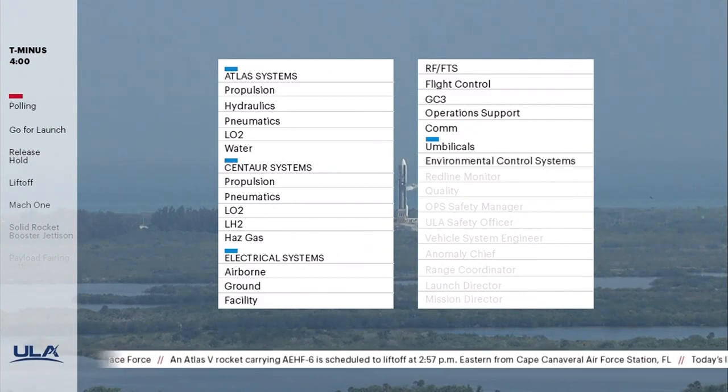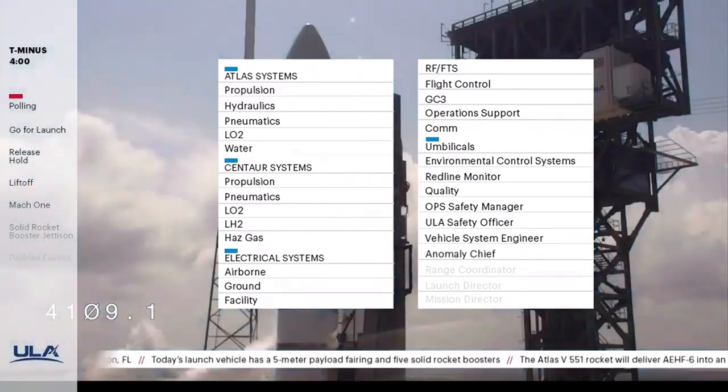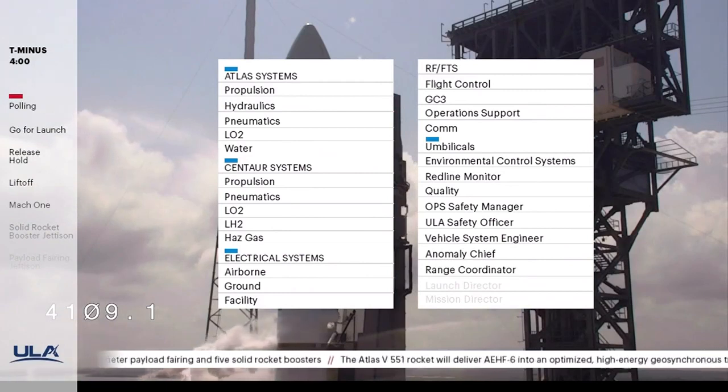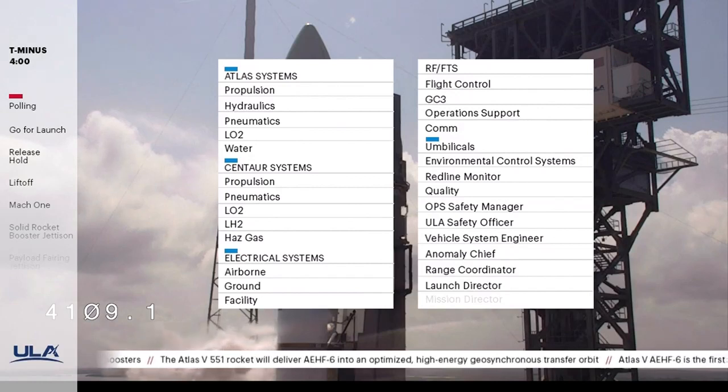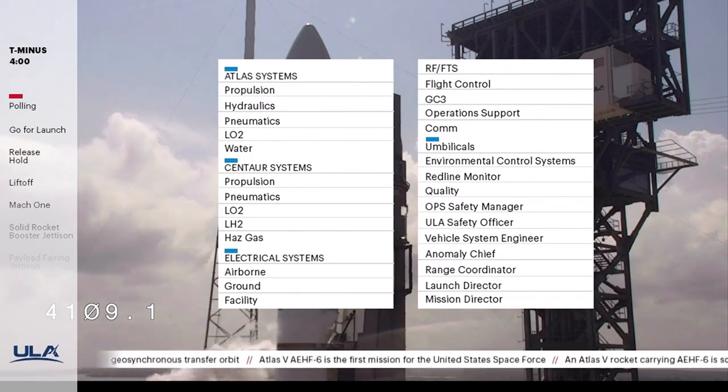COM. Go. Umbilicals. Go. ECS. Go. Red line monitor. Go. Quality. Go. Op safety manager. Go. ULA safety officer. Go. Vehicle system engineer. Go. Anomaly chief. Go. Range coordinator. Clear to proceed. Launch director. Launch vehicle is ready to launch. Mission director. You have permission to launch. Proceeding with the count. ALC, verify T0 is set for 1857 Zulu. Verified.